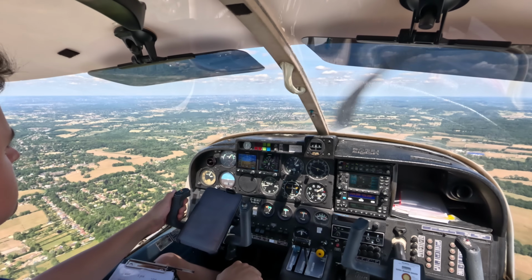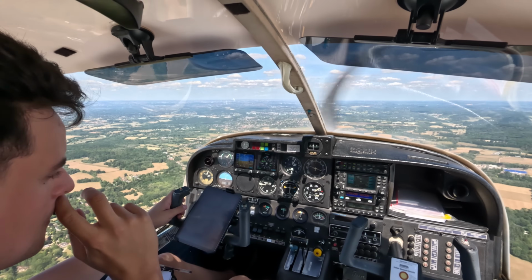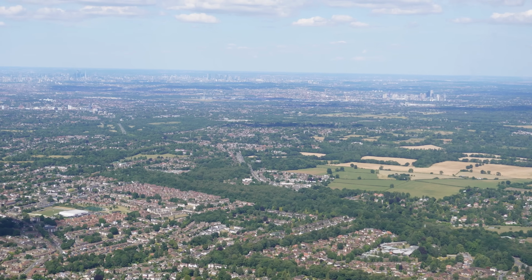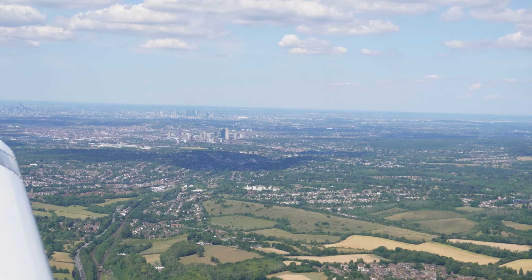Do I even bother recording it? Probably not, but I will. So we've got Croydon just off to the left there, and behind it, we've got a really nice view of London today. Visibility is really good today, which is nice.